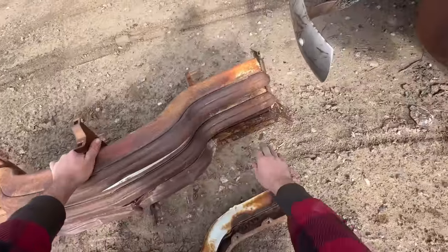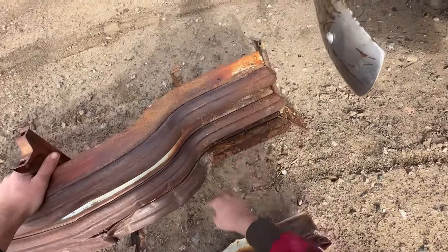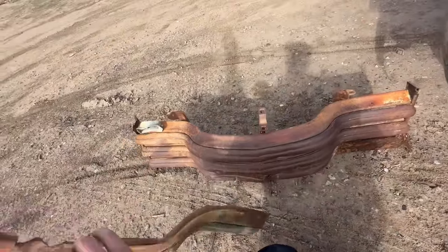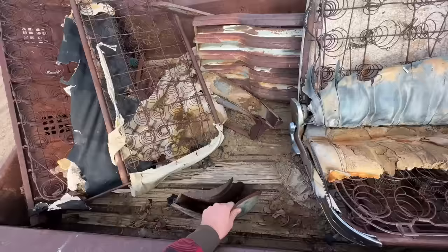This might be, well, this is rotted out almost. It's pretty pitted up. You wouldn't reuse it, I guess. Maybe you could. This goes here.